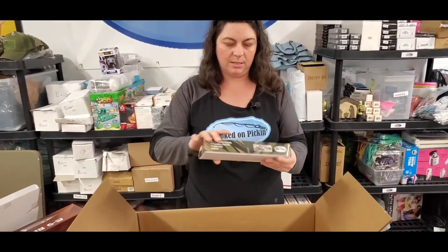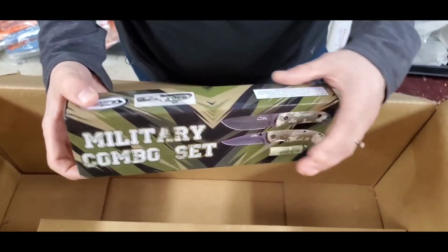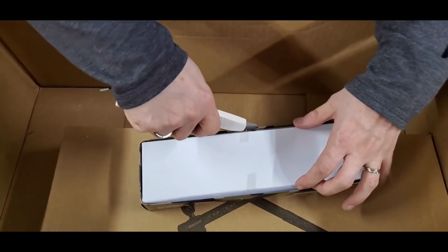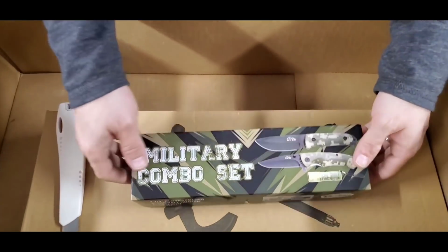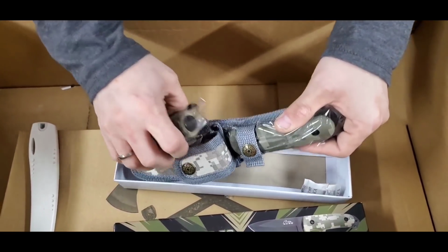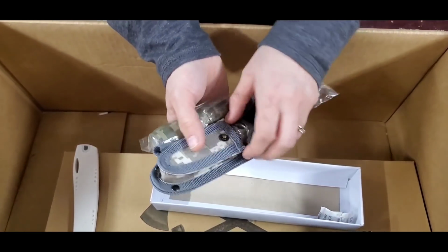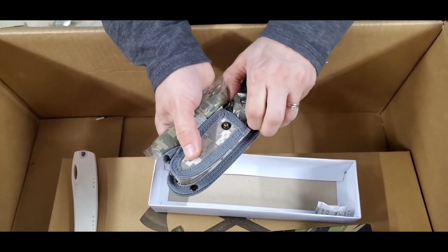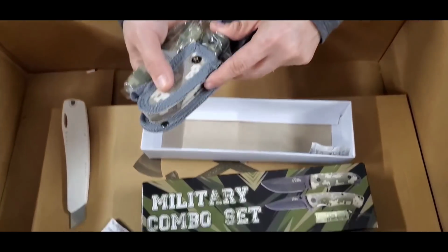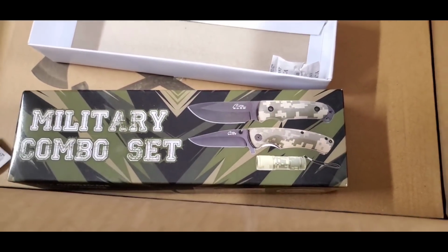Then we've got this. Oh, this was actually a gift. This is a cool military combo set we got. So it's a knife, flashlight, and another knife. It's got 2 little knives, a flashlight, and another knife. The picture kind of does it justice. I don't want to try to take everything out and have it be impossible to get back together. But that's a neat little set.